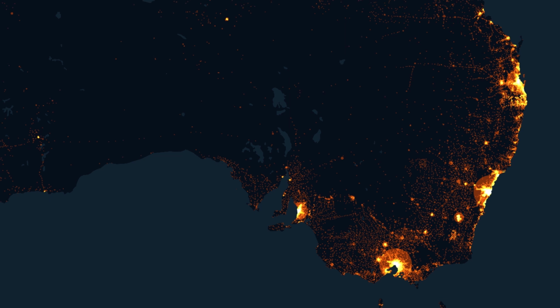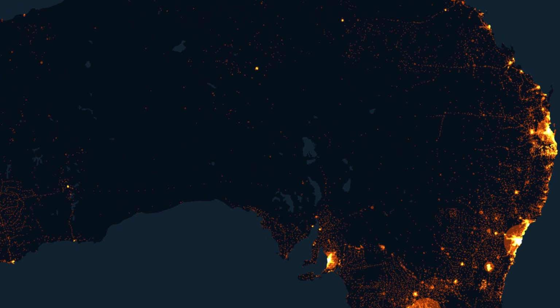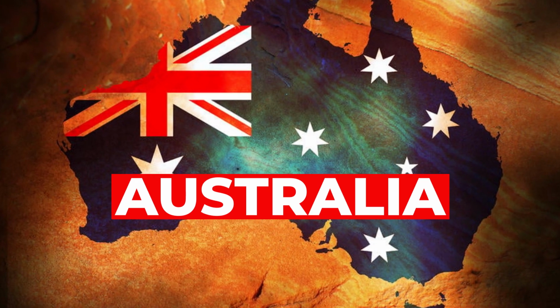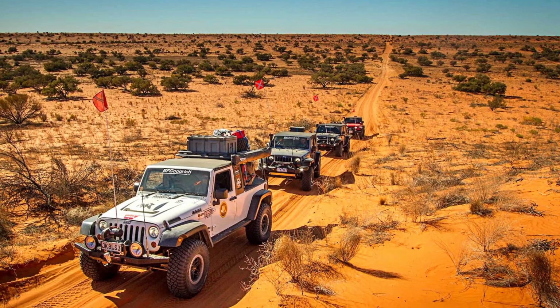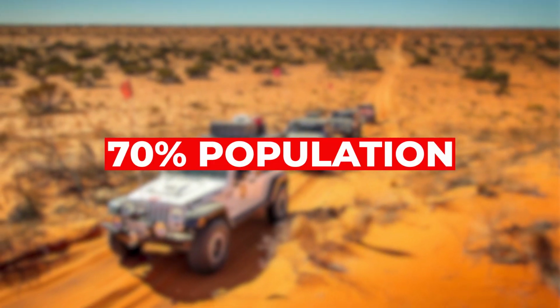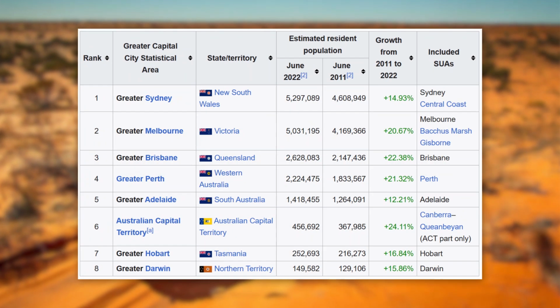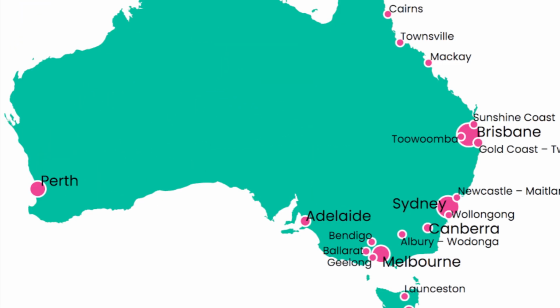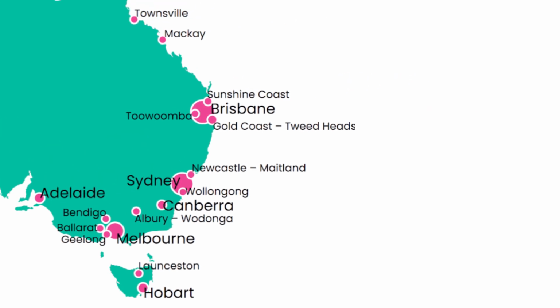Another country with very few people but a giant piece of land, and most importantly a giant empty piece of land, is Australia. Consisting mainly of desert, the people are limited in their choices of living. 70% of the Australian population live in the top 8 most populous cities, which include Melbourne, Sydney, Brisbane, Perth, Adelaide, Gold Coast, and Newcastle.